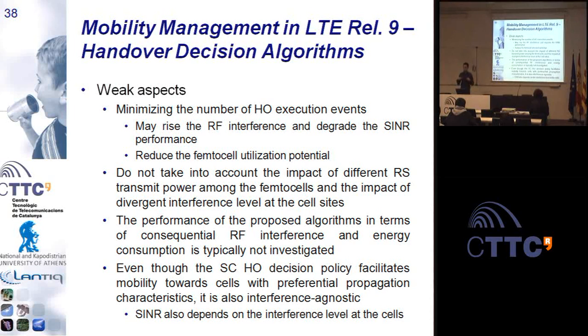Finally, the employment of the strongest cell policy for intra-tier handovers, even though it can improve the propagation characteristics between the user equipment and the cell, is interference agnostic, meaning that it does not take into account the interference level at the cell sites. So we have the SINR, which is the received power divided by the interference and noise at the cell site, and the strongest cell policy does not take into account the denominator. It only takes into account the received power, but the SINR is closely related to both. Okay.